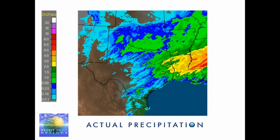Here's the precipitation that fell over the south, including Texas, over the last week. The area in green is anywhere from a half inch to an inch. The yellow is 2 inches, so the far eastern part of Texas received fairly decent rainfall. So we get up into the northern part of Texas and Oklahoma. It came in the form of both rain and snow.